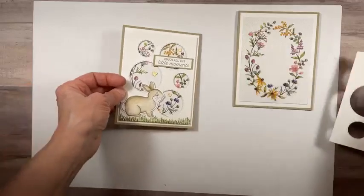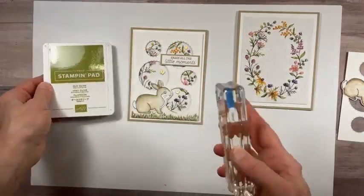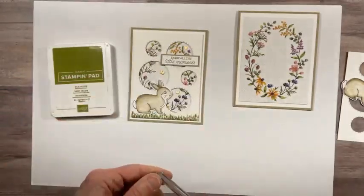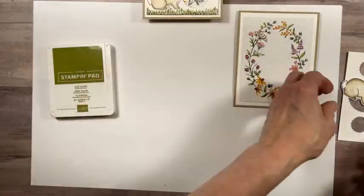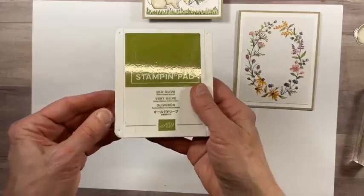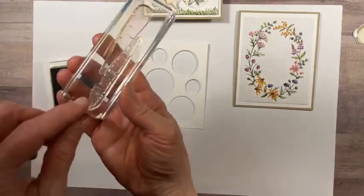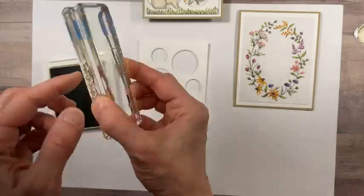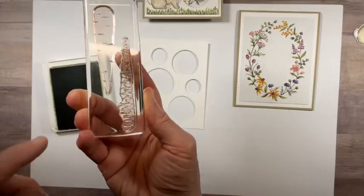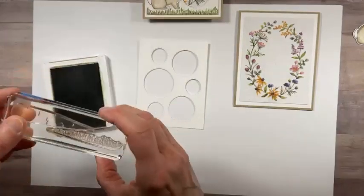So I got this tip from my upline, Patty Bennett, and she showed how you can use this detail of the carrot image to create grass. I just loved it. I tried it on my piece and thought it turned out so well. I've got Old Olive, which is one of the colors in this designer series paper, and I'm just going to ink up this backside image. This is the full image of the carrot, and I like to have them on the same stamp. It really helps to keep everything together. So I'm going to use this for the grass.